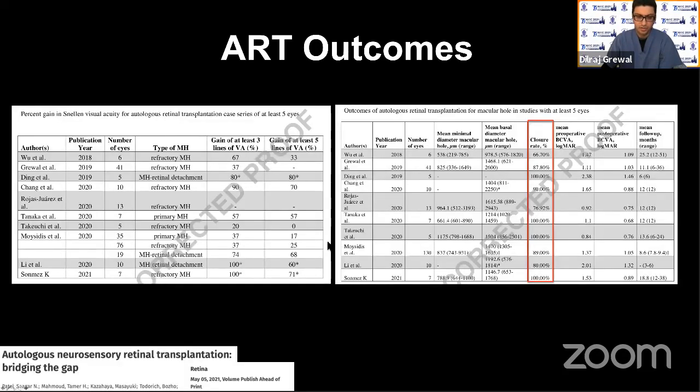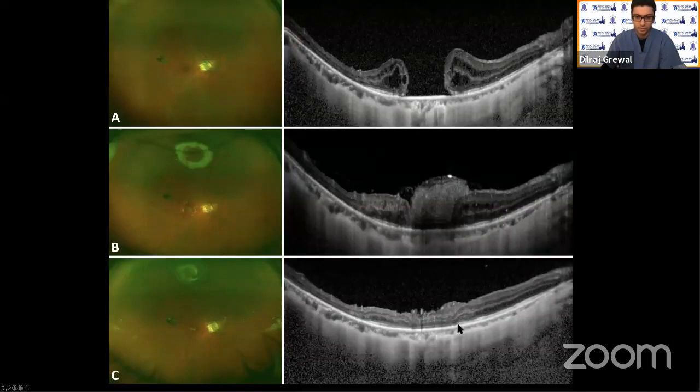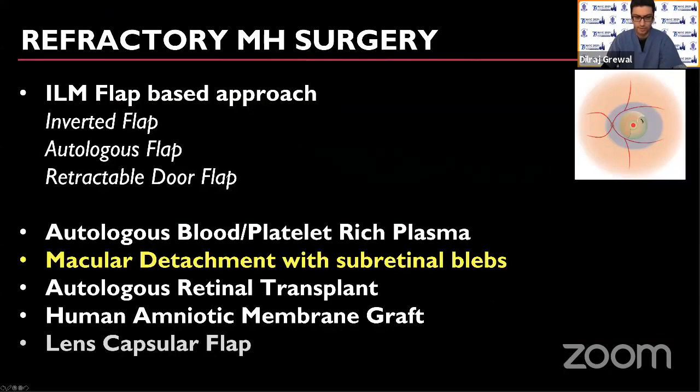And these kinds of anatomical results and range of visual gains have now been reported by several authors. And this is what you're hoping to see postoperatively. And you can see here alignment of the inner layers of the retina.